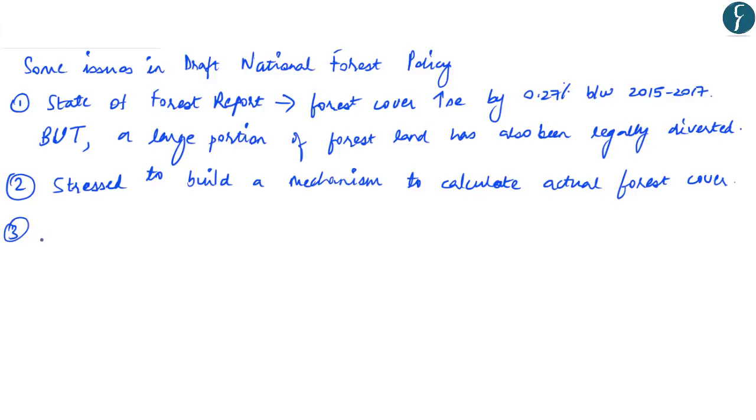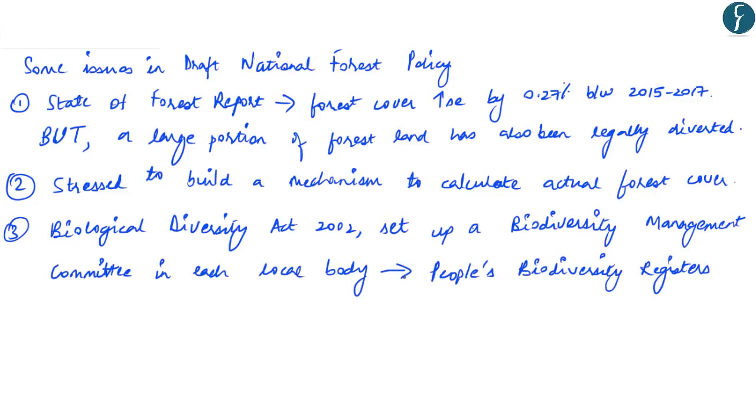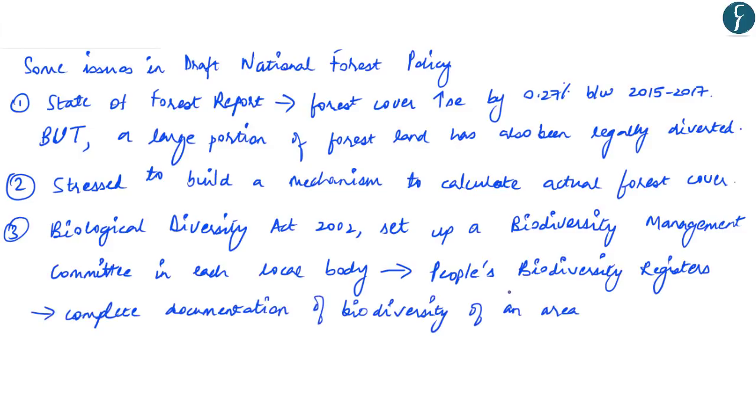Further, the author says that as per the Biological Diversity Act 2002, it is required to set up a biodiversity management committee in each local body. This committee will prepare people's biodiversity registers, which are a complete documentation of the biodiversity in an area. These people's biodiversity registers will play an important role to understand the overlap of cultural and natural biodiversity. For example, several endemic bird areas in the Western Ghats are those where tribals like Todas live. Hence, the author has emphasized the role of these people's biodiversity registers.